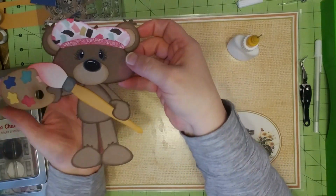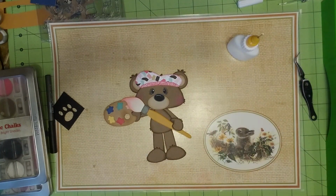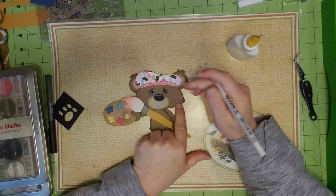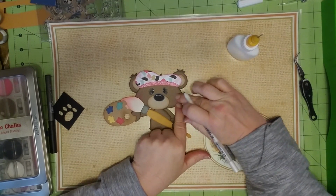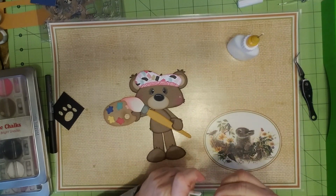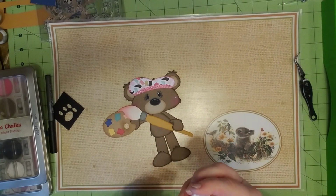Okay, here's our finished paper piecing. Do you want to put just a little bit of a dot there? I kind of messed that up, so I'm just rubbing it off while it was wet. I really have a mess now. It'll be okay. All right, so let's put this up.